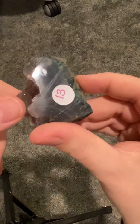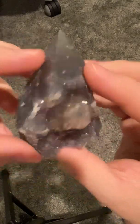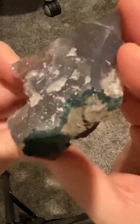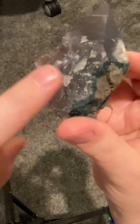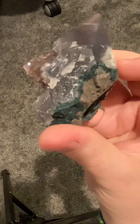This is only $13, which isn't bad for an agate. But yeah, it's all blue. It might be hard to see in the camera, but just all that. That's so awesome. And I love this little point here. It's so cool. Oh, look at that. It looks like a face. You see that? There's the mouth, and there's the nose, and there's the eye, and the head.